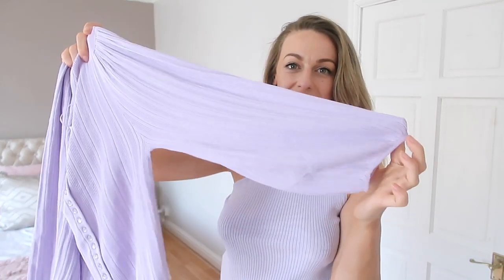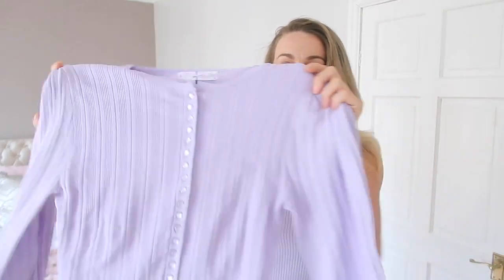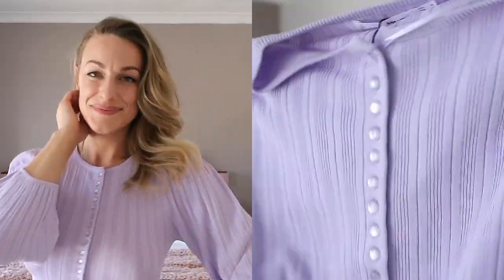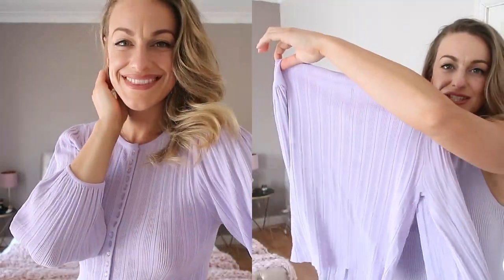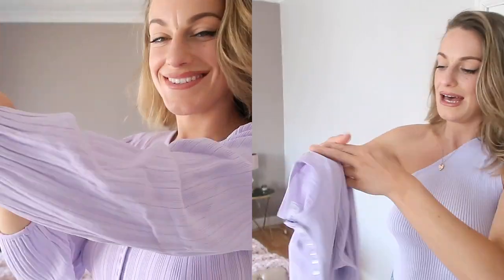Puffy sleeves are my life. I love a puffy sleeve. This arm detail is just gorgeous. I love the button details going down the front of the cardi. I think it's really cute. I also really like the stripe look. It's a bit like ribbed, also striped, but it's really subtle. So I really like this.